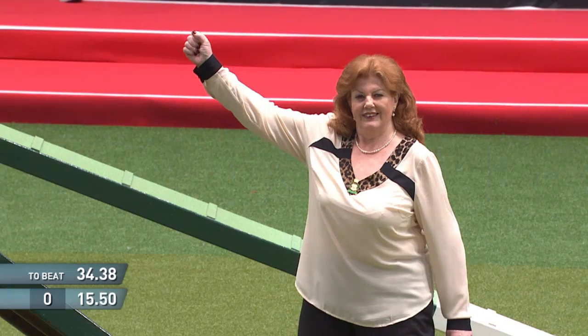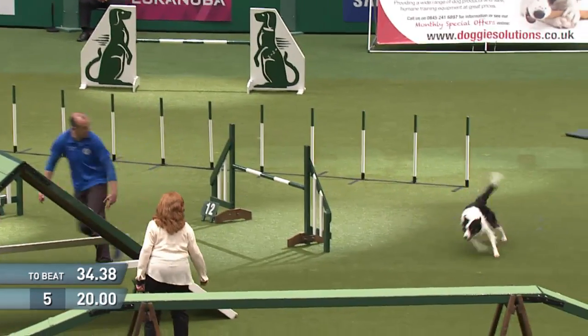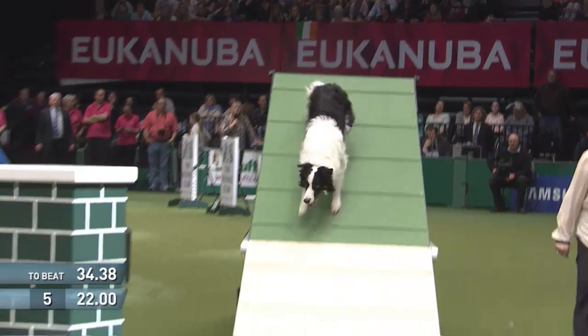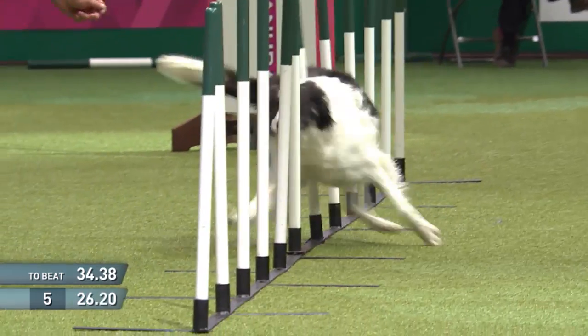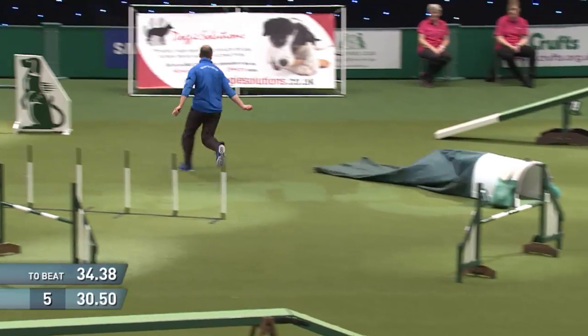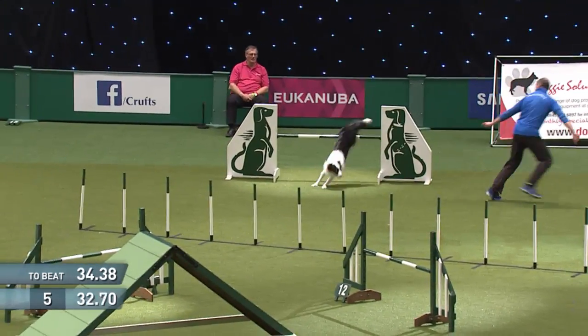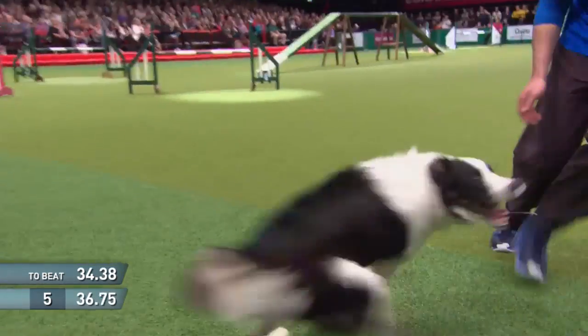Oh, no, that refusal again. Wrong way, just going past the jump. That's been the worst place, or the most difficult place, or the place that's caused the most faults. Yeah, whether they're just not anticipating it, as you say, you'd expect them now to be thinking, I must pull them back in, but there we go. He's only running with a few faults, so he's got every chance of making tonight's final. And a good time. Well done.